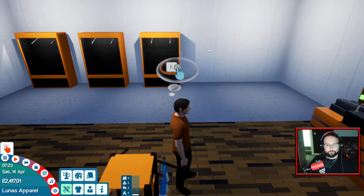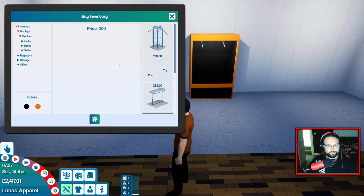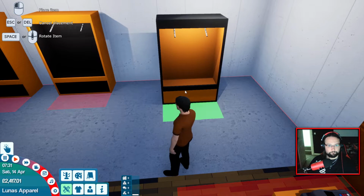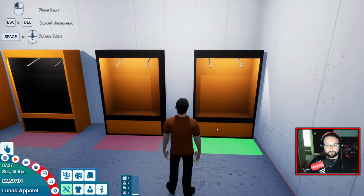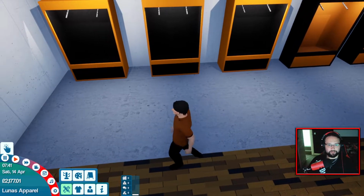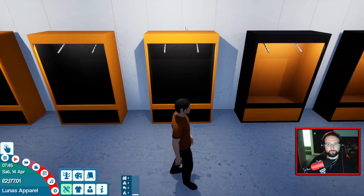And one there, one there. Should work out. Clothes, shirts. This one, let's go. And another one right there. Is that spacing even? It looks even, because I never realised there are two on the back walls here.